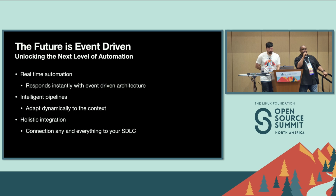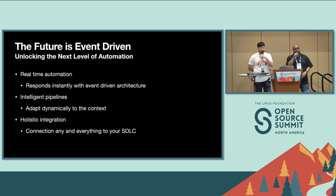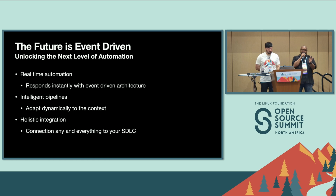Every day, events flow between your systems. A commit triggers a build, a completed build triggers a deployment, which triggers monitoring checks, and an alert might trigger a rollback. Conduit simply makes these implicit events explicit, standardized, and actionable. That's the promise of Conduit.